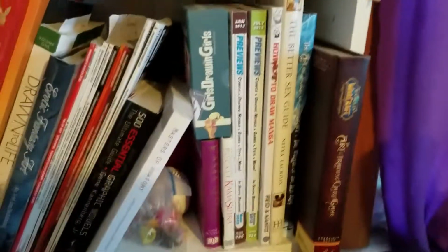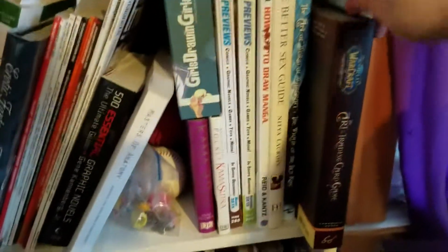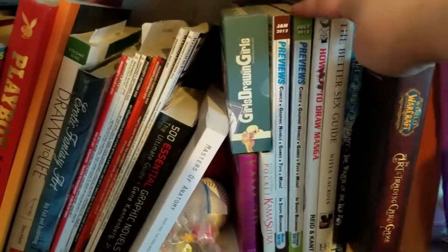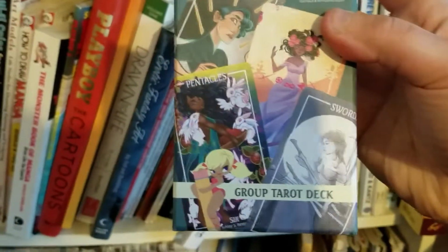Down here, these are mainly my art books. So I've got this awesome book, the World of Warcraft art, like the trading card game art, and more art from World of Warcraft. Some manga things, these preview books, these magazines that I buy occasionally at comic book stores. This is the Girls Draw Girls Tarot deck, which I have 2 cards in, and you should get one if you don't have one already, because it is beautiful. Look at it.